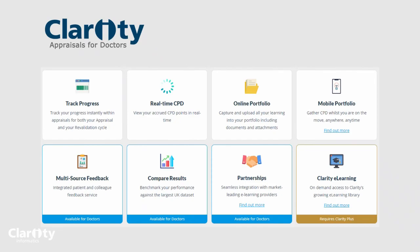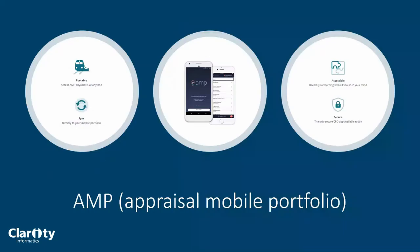So as part of the Clarity Appraisals offering, we have a free appraisal mobile portfolio that sits within your iPhone or your Android and syncs directly to your desktop appraisal platform. It's secure, so you can record all your reflection in it. It works offline as well, so if you don't have a connection, it'll just ping that data up when you do. And that can be downloaded from the Apple Store and the Google Play Store, and it's free of charge. It is a companion app though, so once you qualify and once you need your appraisal, it will just suck up all that data that's in the app to the desktop account that you pay for.